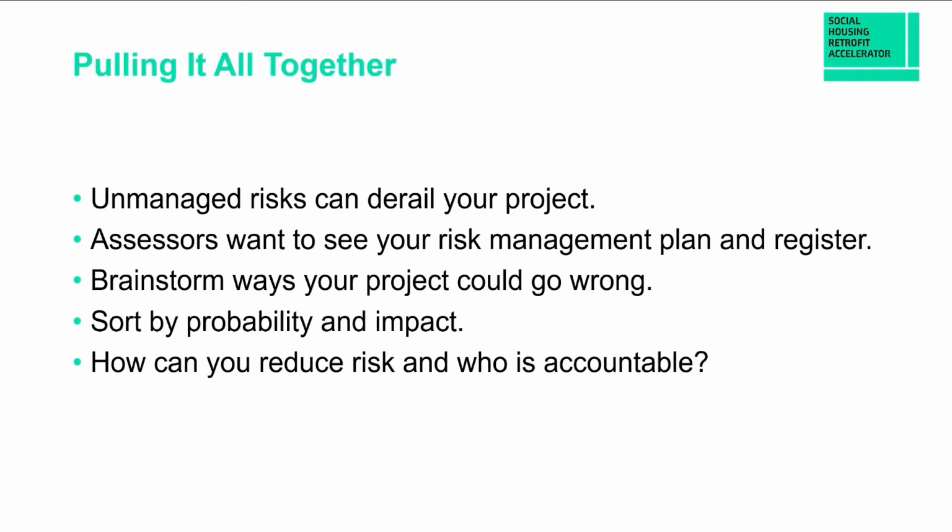So summarizing this session on risks, unmanaged risk can derail your project. Assessors will want to see your risk management plan and register. Brainstorm ways your project could go wrong, sort by probability and impact, and then think about how you can reduce those key risks and make sure someone is accountable for delivering it. And always remember, the risk register is a living document.